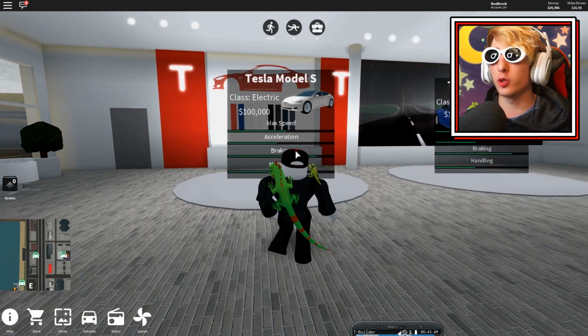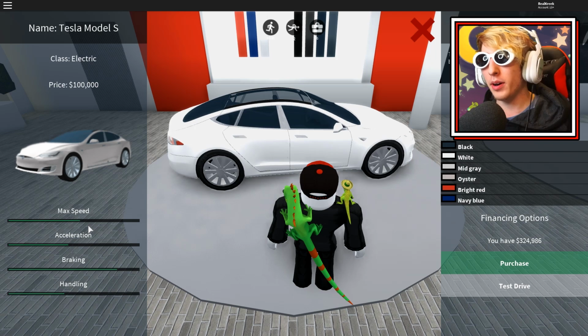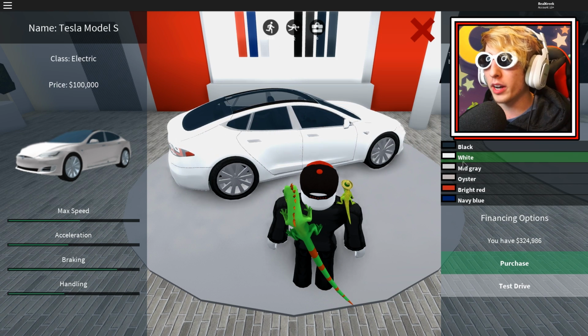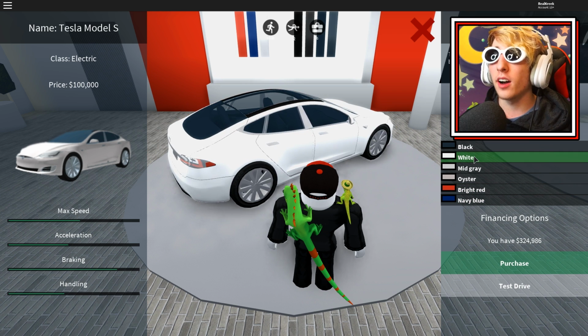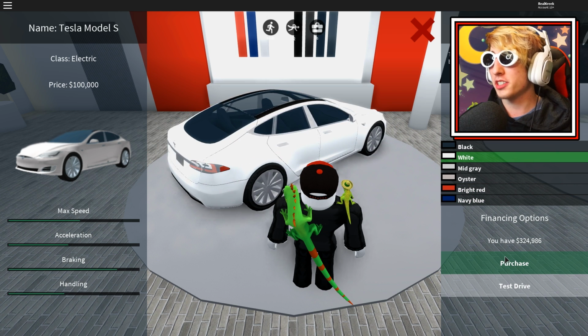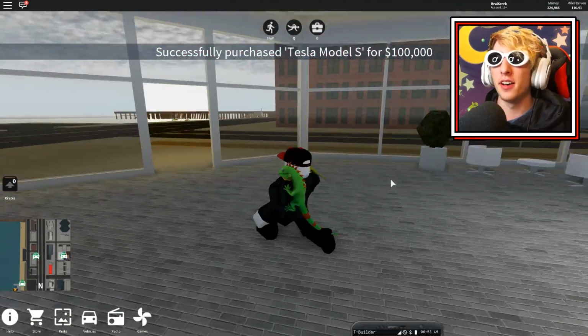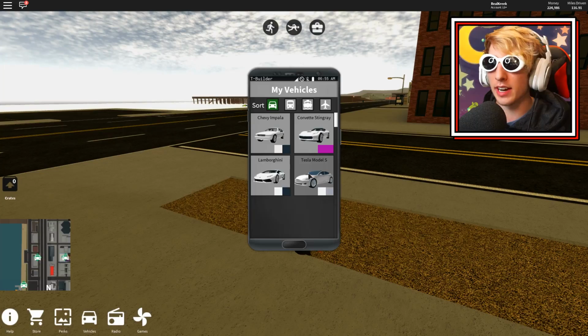For $100,000, we have the Tesla Model S. So it seems to be about average and everything. It has really good braking though, so that's good. And we're gonna go ahead and get it in. Let's go for a white. Why not? I think that looks pretty good. And we're gonna go ahead and purchase this bad boy. There we go. And now we have the Tesla Model S. Let's go outside and test this bad boy out.